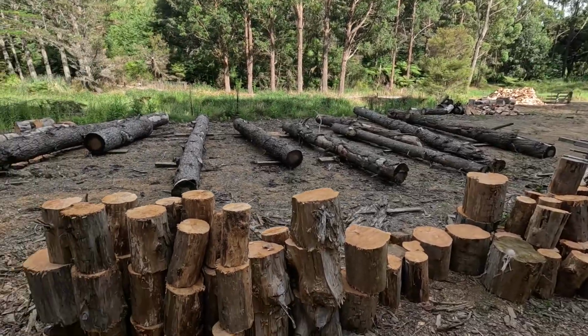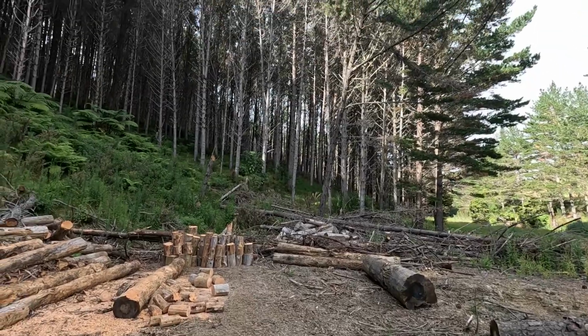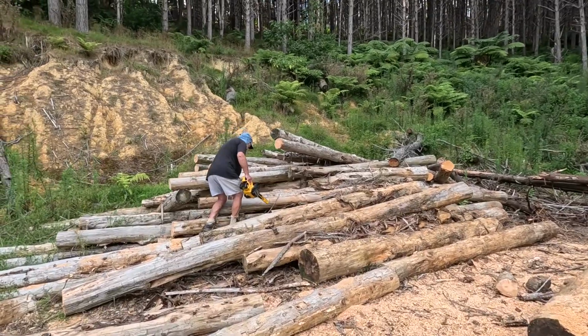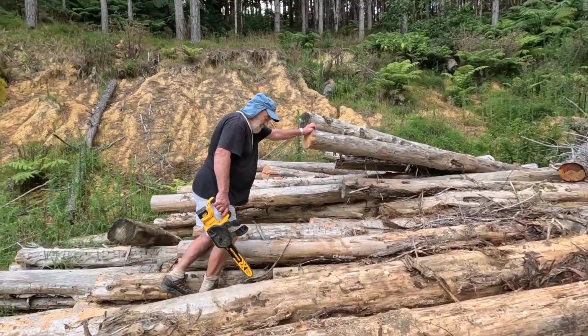Welcome to part of my New Zealand life. This is a skid, and yet we've got firewood going on here. Pine trees, loads of which fell down in a storm and a slip. And here's my dad, balancing precariously. Mind your footing, Dad.